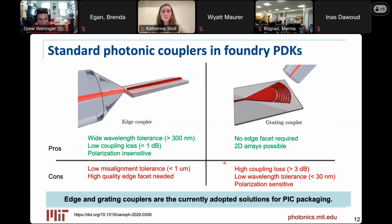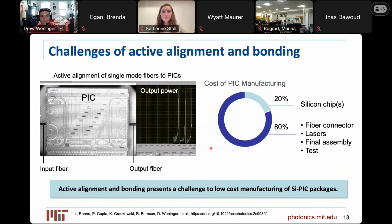So edge couplers and grating couplers are what are found today in foundry PDKs. If you go to design a photonic integrated circuit, this is what you're going to use. But neither one of them is perfect. And the fact that they're not perfect is reflected in the cost of PIC packaging and PIC manufacturing. If you look at the cost of PIC manufacturing, including packaging and assembly and testing, 20% of the cost is associated with actually making the chip itself, and 80% of the cost is associated with attaching fibers, attaching lasers, final assembly and test.